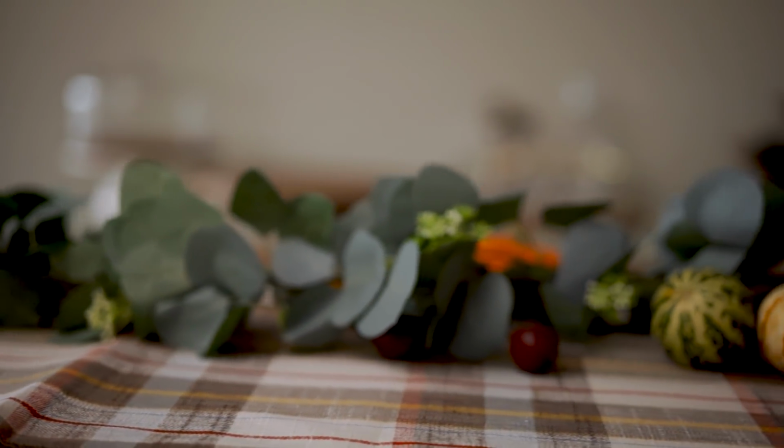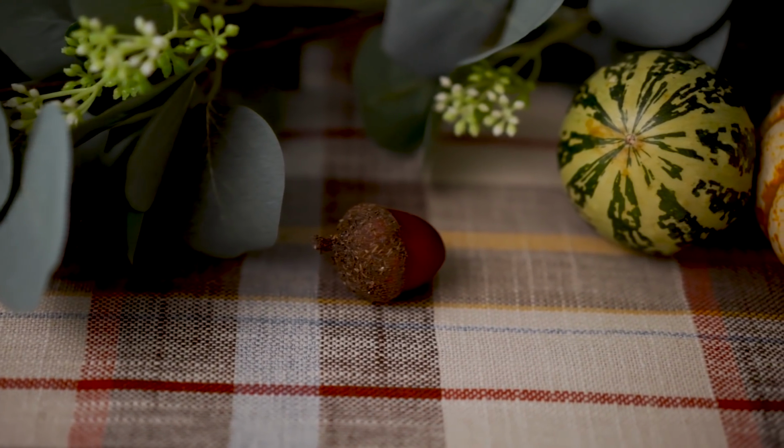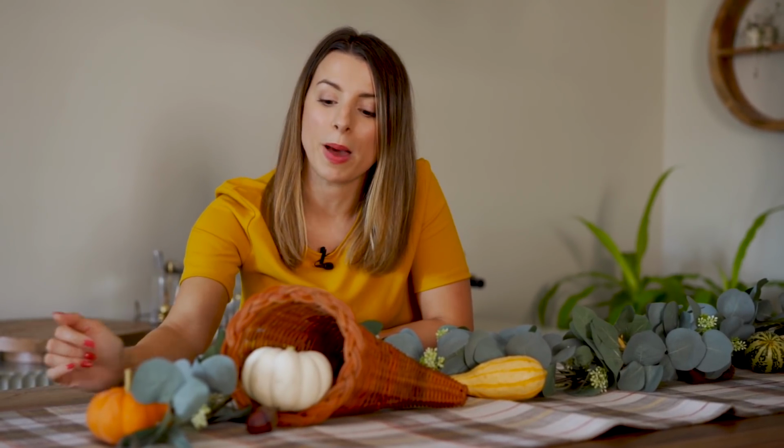And then I just got these 60-cent pumpkins and gourds. And I think these little acorns were $3 for a huge pack of them. And I can't even call this really a DIY. I just put the garland down, I placed the pumpkins and gourds, and then I even got this for like $3. I just filled it with some acorns and a little white pumpkin.